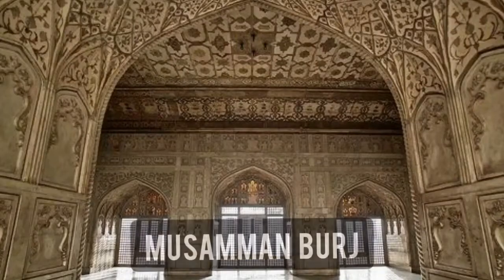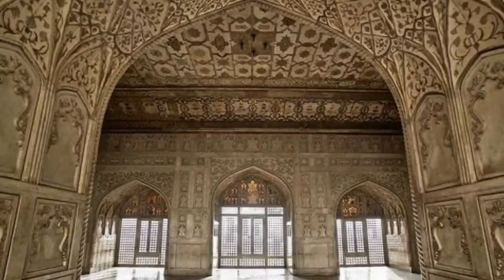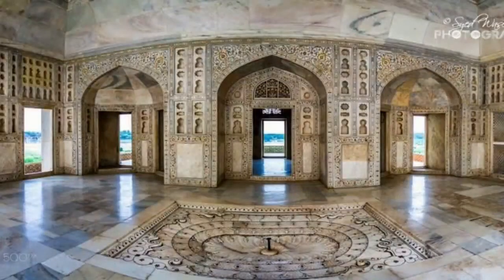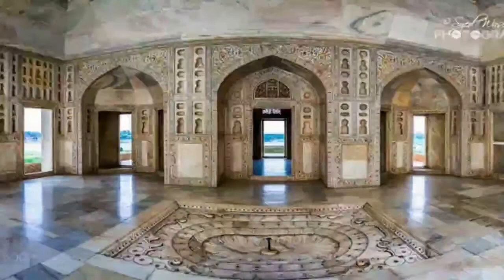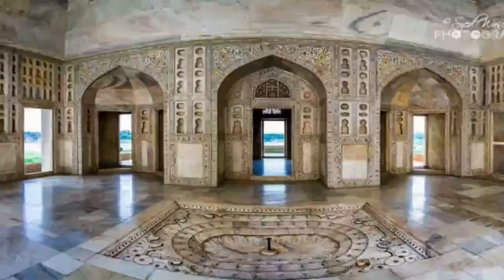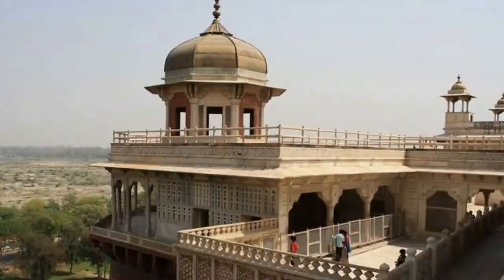On the left of the Khas Mahal is the Musamman Burj built by Shah Jahan. It is a beautiful octagonal tower with an open pavilion. It boasts of its openness, elevation and cool evening breezes. This is where Shah Jahan lay on his deathbed, gazing at the Taj.